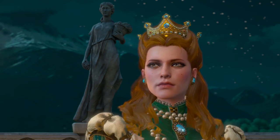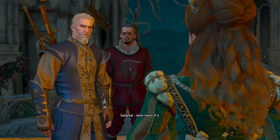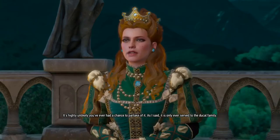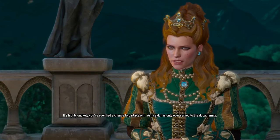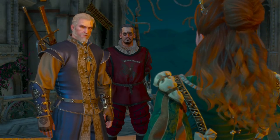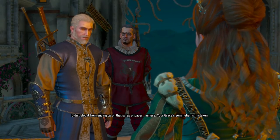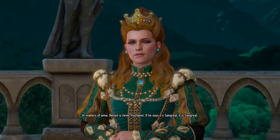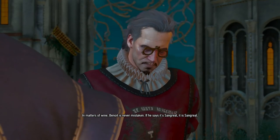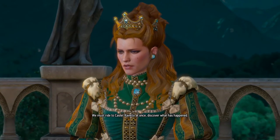All right. This specific wine, tell me more. Sans-Real. Never heard of it. It's highly unlikely you've ever had a chance to partake of it. As I said, it is only ever served to the ducal family. Didn't stop it from ending up on that scrap of paper. Unless your Grace's sommelier is mistaken. In matters of wine, Benoit is never mistaken. If he says it's Sans-Real, it is Sans-Real. We must ride to Castel Ravello at once. Discover what has happened.